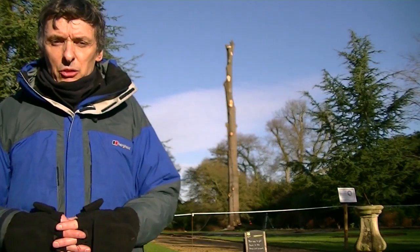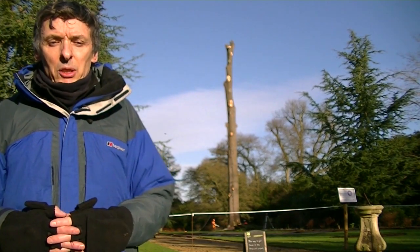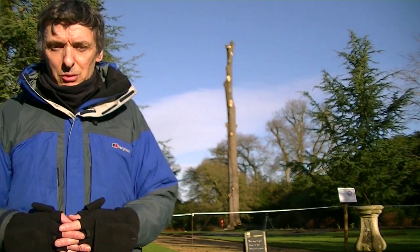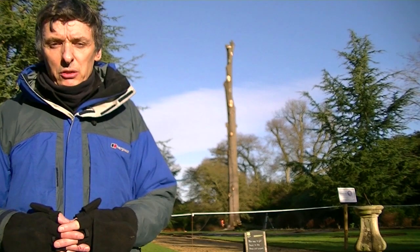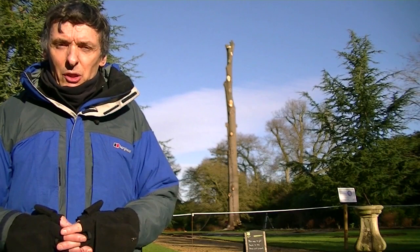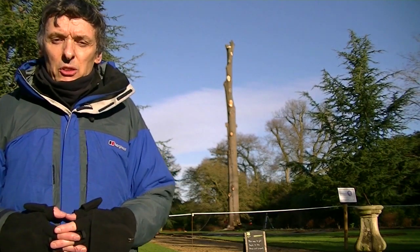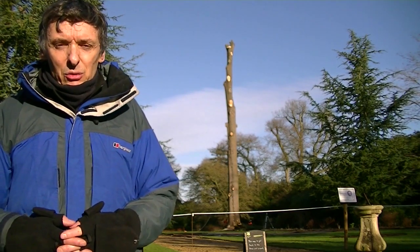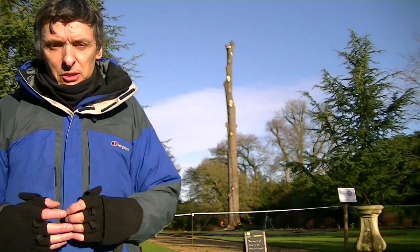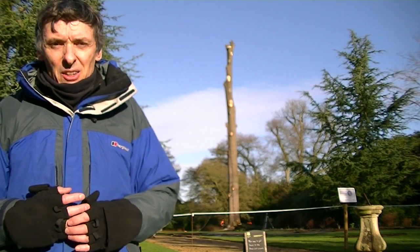It was planted by the Duke of Wellington, who in 1827, 1 year before he became Prime Minister of Great Britain for the first time. He was Prime Minister for two terms of office. And it was 12 years after he had won one of our most famous victories, the Battle of Waterloo against Napoleon. So this man was as close as you could get to royalty without actually being part of the royal family.